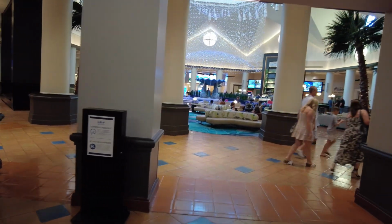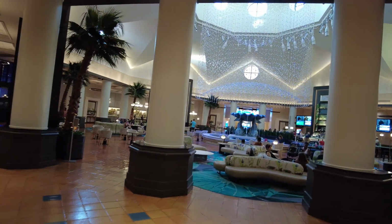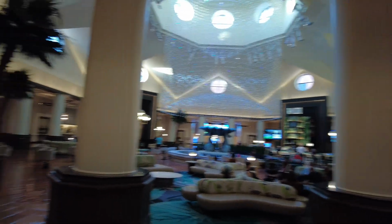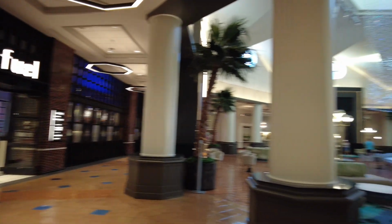You've got your main lobby area out here, this wonderful chandelier. A bar over there called Finn's with a PH. There's the other side of Fuel. We'll check out the lobby a little more closely when it's a little less busy.